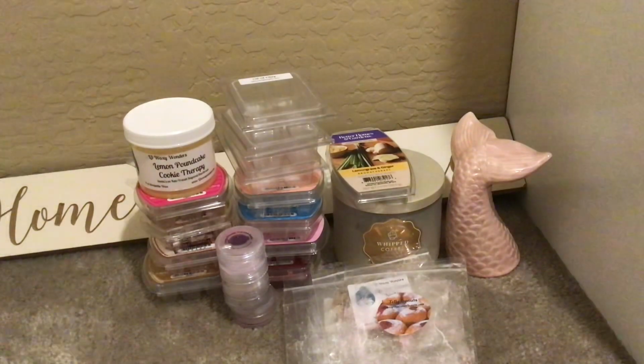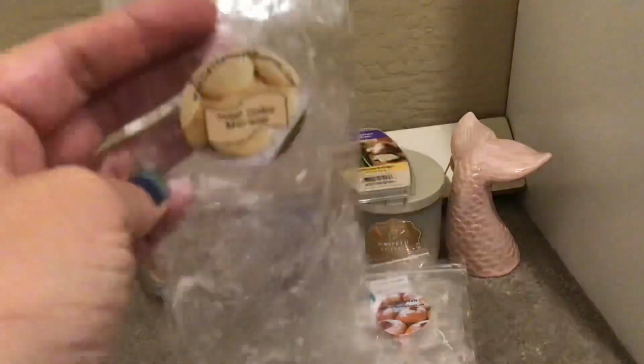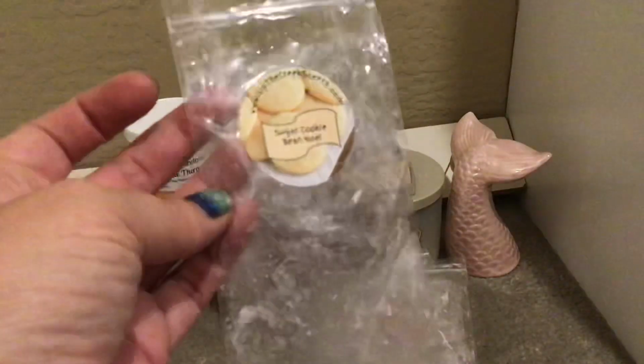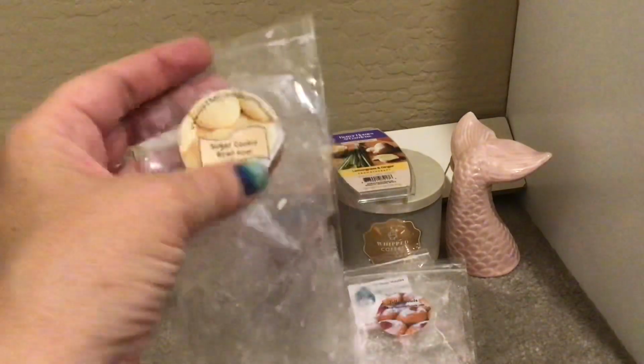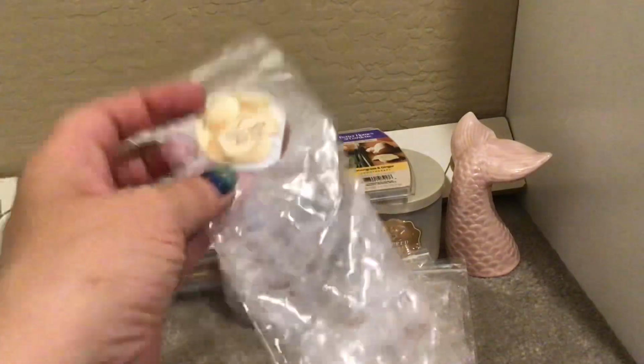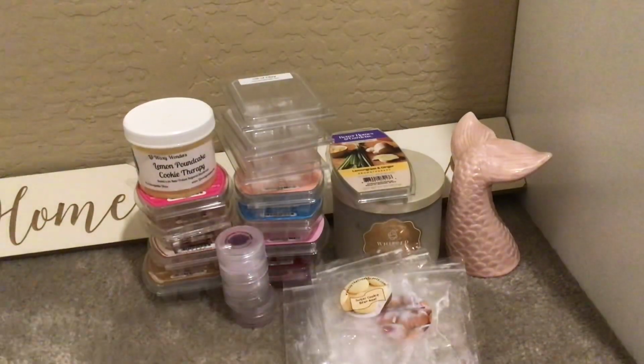Ugh. Okay, Up the Creek Scents, Sugar Cookie Bean Noel. Again, I love this, and I know it's basic. It's a sugar cookie scent, but this was strong, strong, strong, strong. I have 2 warmers in my bedroom. That's where I warmed this. This was really, really good. And then I'll shut the warmers off, and this one stayed in there for 2 full nights.